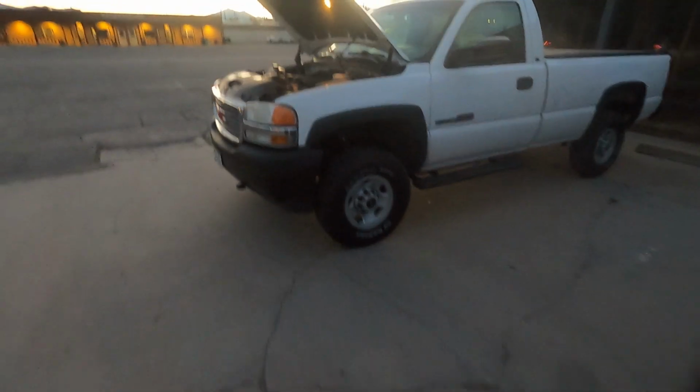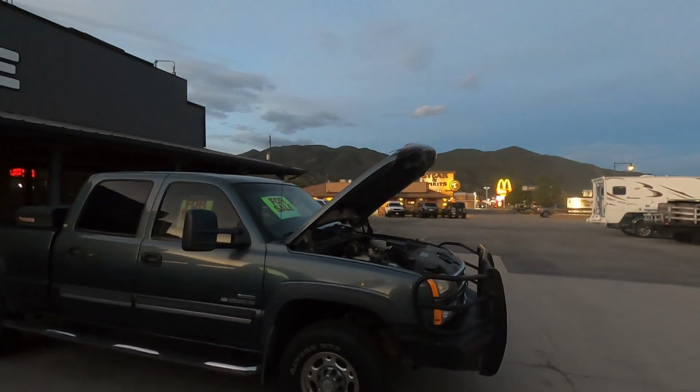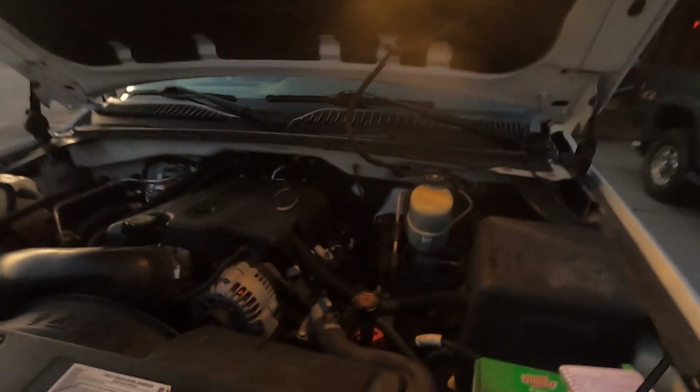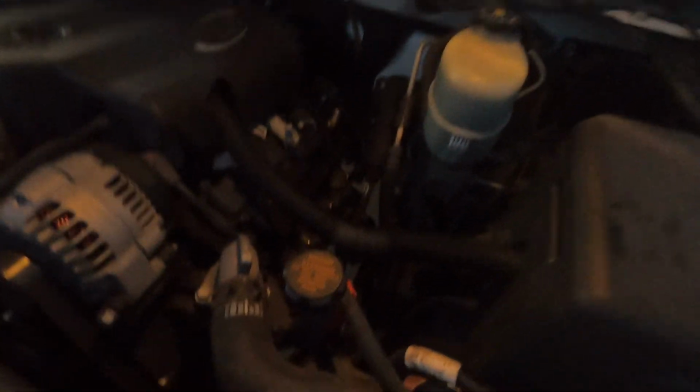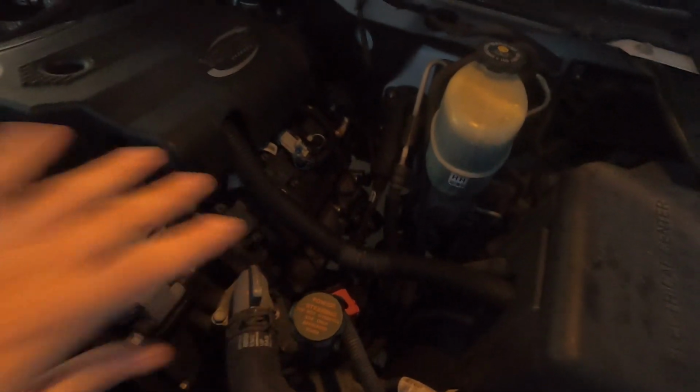Now if we go to the 8.1, first of all, look at that. We've got an under hood light on the 2001, but not the 2007. Well, 6, whatever. Pretty interesting. So this one, it's a little too dark, I'm sorry, but everything is super easy to get to.